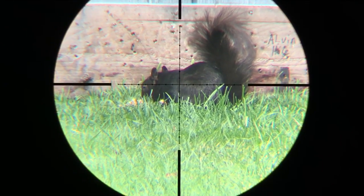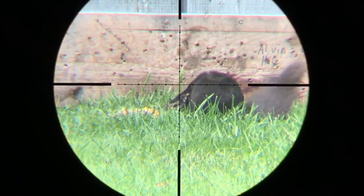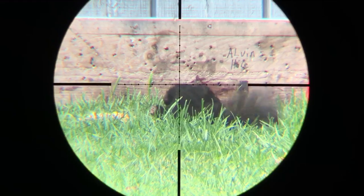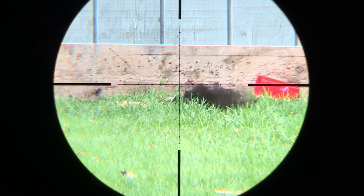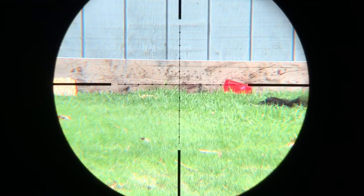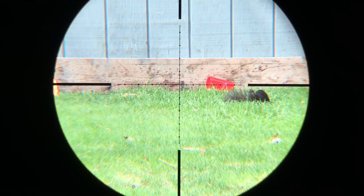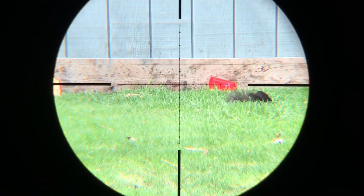Squirrel number 1 decided to go for the wildlife feed. So I decided to take a vital shot on him, and to my surprise, he didn't just lay over and die. You can see he flops around just a little bit, and that was it. I mean, he didn't make it far, and that's where he died. Not what I wanted to see in a vital shot, but it is effective.